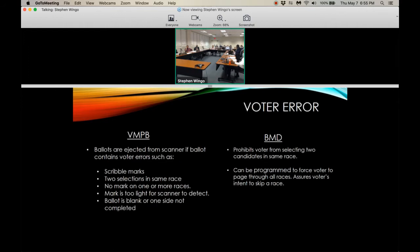Okay, voter error. Voter marked paper ballots are ejected from scanners if the ballots contain voter errors such as scribble marks, two selections in the same race, no mark on one or more races, the mark is too light for the scanner to detect, the ballot is blank, or one side's not completed. You don't have that with ballot marking devices.